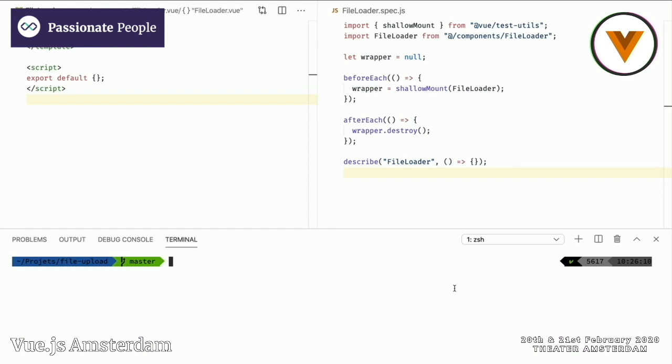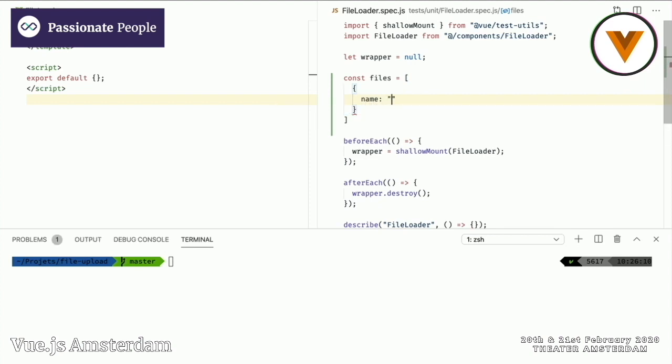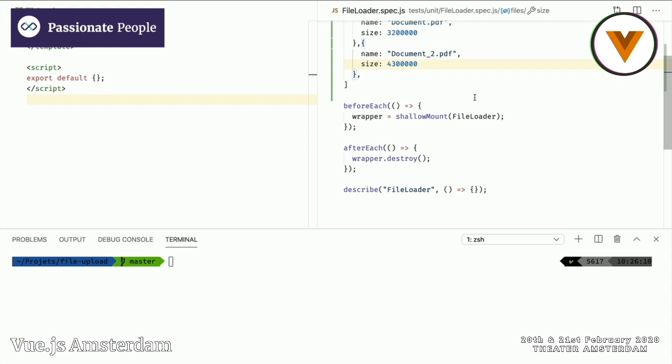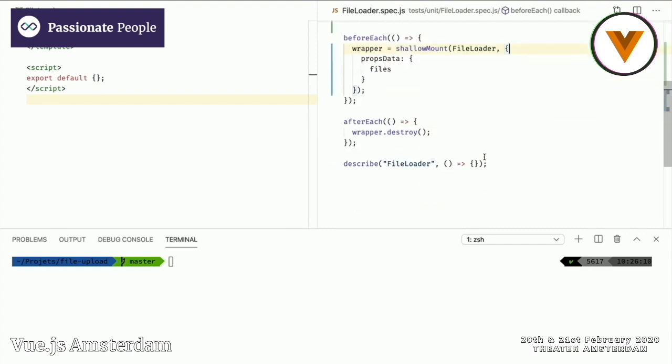So let's get started with our first test. Remember, we want to show how many files we're uploading. So let's define those files that we're uploading. We're going to create files. It's going to be an array of files. So let's say it has a name, document.pdf, and a size. In JavaScript, I'm not really a fan of messing with floating point math, so let's go with integers and represent that in bytes. Let's say 3.2 megabytes, that would be 3,200,000 bytes. And I'm going to add a second file, document2, and it's going to be 4.3 megabytes. And then I can pass my files as a prop to my component. So I can do propsData and pass my files. Okay, my files are passed, and now I can write my first test.